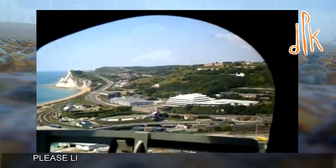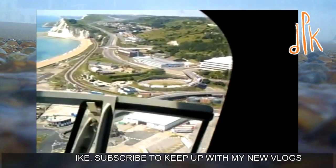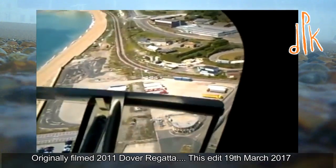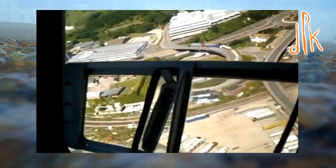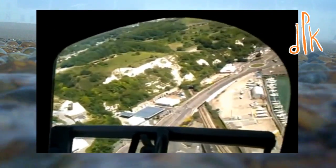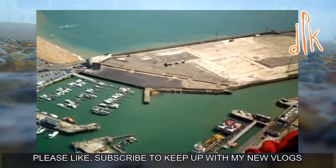When they start tilting the helicopter, it started to get a bit, but it was really, really pleasant, especially later when it goes over the castle. This is going over what's now going to be regenerated in the port, the seafront. It's all going to be regenerated. So what you're seeing will look different in a few years' time, especially that bit there. That's going to be different.